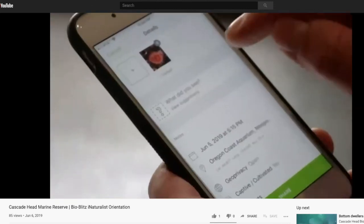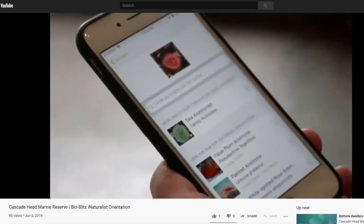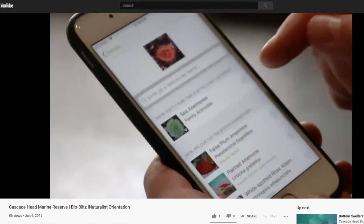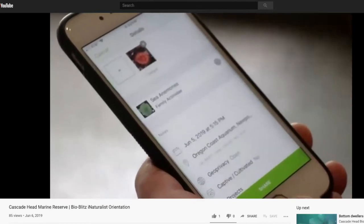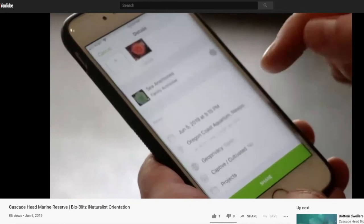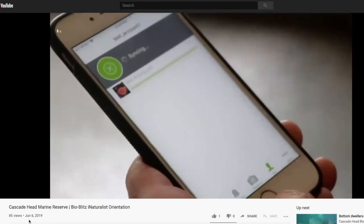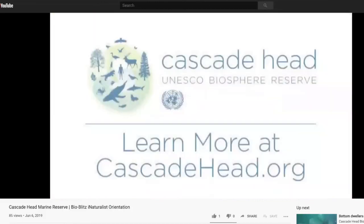The next part is to identify that species. You'll want to hit the "What did you see?" section to get some potential suggestions if you have cell coverage or a Wi-Fi connection. If you have a good idea of what it is and it doesn't match any suggestions, enter that species name. Your device has already logged the date, time, and location of this observation, and all you need to do is hit the share button to upload that to the database. You've just made your first observation and joined thousands of other citizen scientists in engaging in their natural world in new and interesting ways. See you out there.